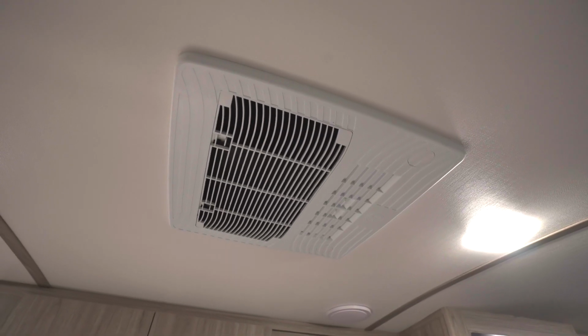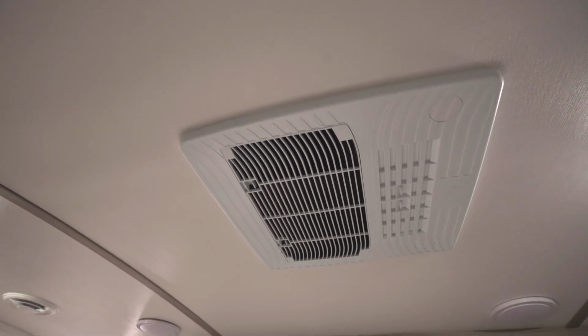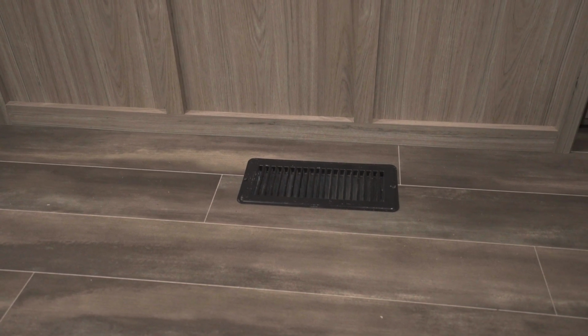Above your head is a lot of space, 81 inches at the peak for the GT series, as well as a high-efficient AC. A 13,500 BTU unit in the SL series and 15,000 BTU AC in the GT series, but the SL series does have the 15K option. For heat, you'll get a 30K BTU furnace, and the GT series has in-floor heat ducts.